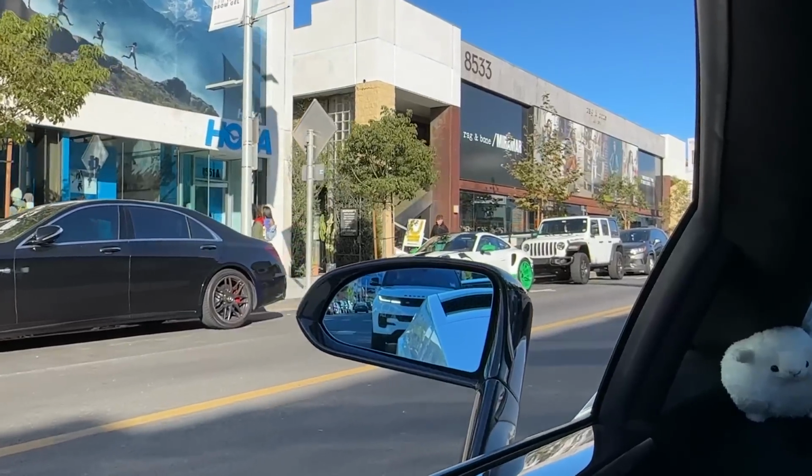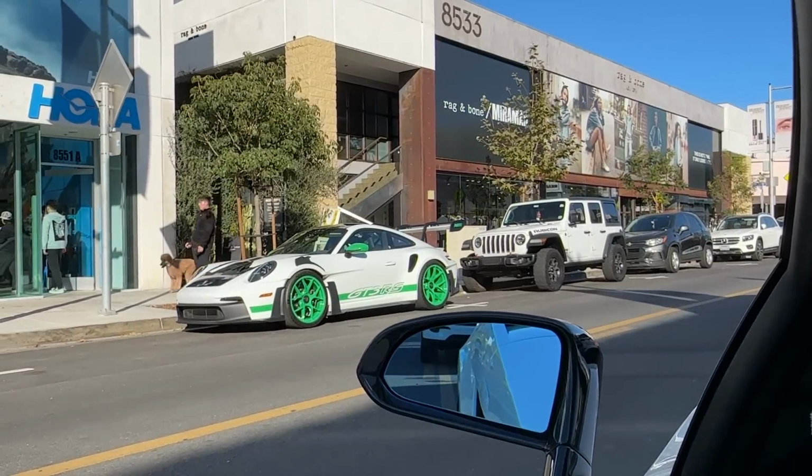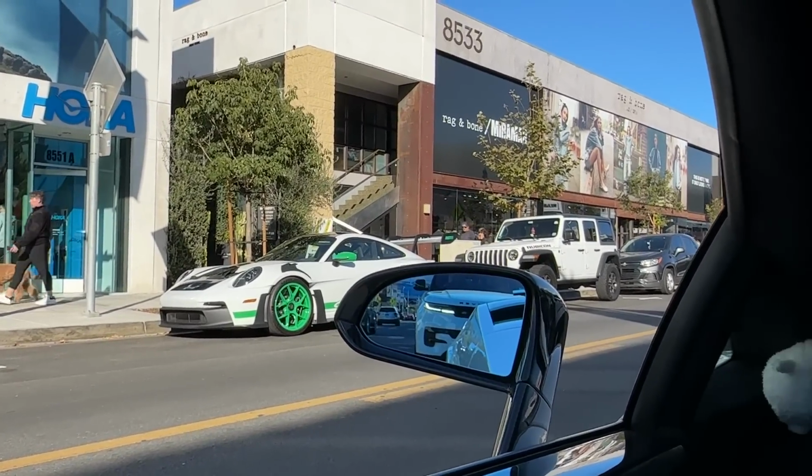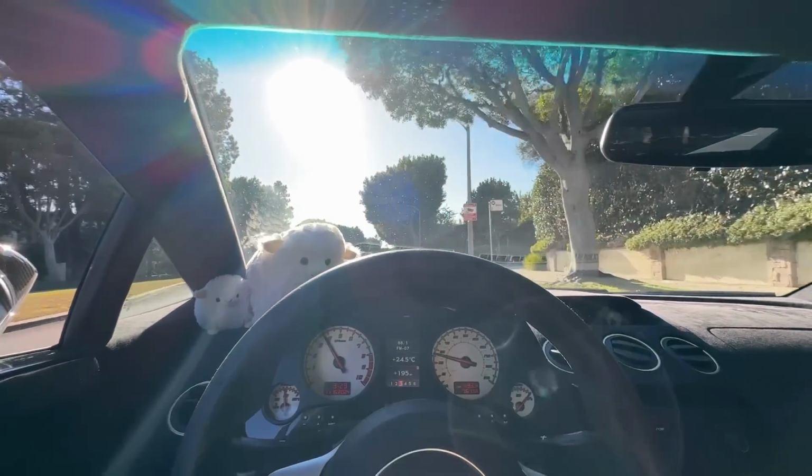The 3RS, green wheels, green livery. Thoughts on that? Yay or nay? Bold spec, bold spec. I can't get beyond first, let alone second gear. E-gear is not happy. The Bull, the Superleggera, is not happy. Mr. Sheep is not happy. A little bit of open road.